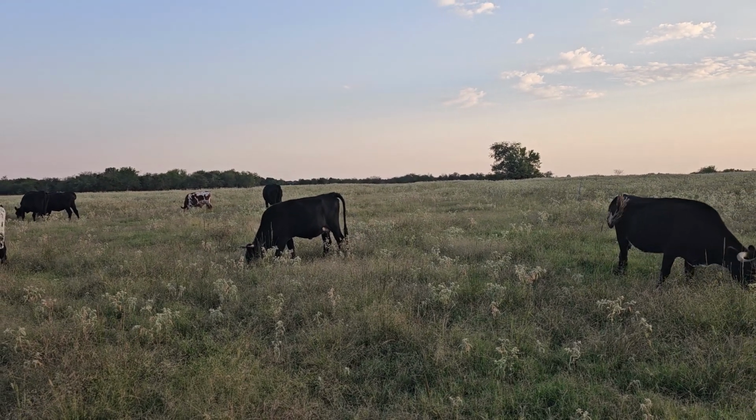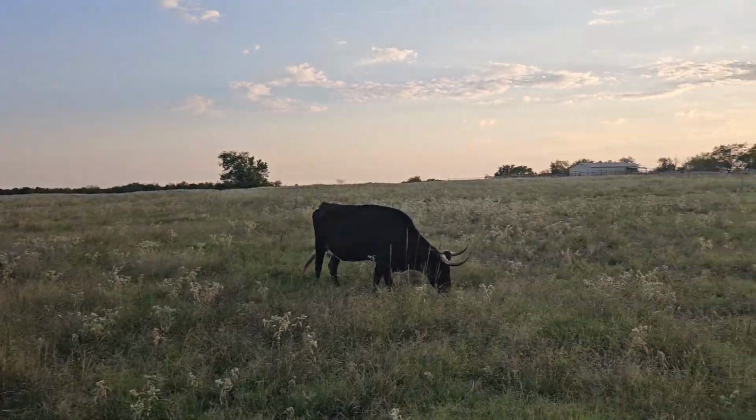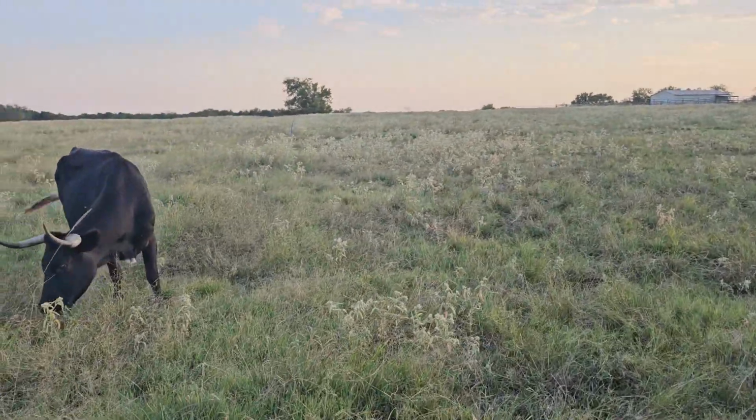It's 6 p.m. on Friday, October 11th, 2024. Feels nice and cool out here. It's probably still in the 80s though. Low 80s, upper 70s.